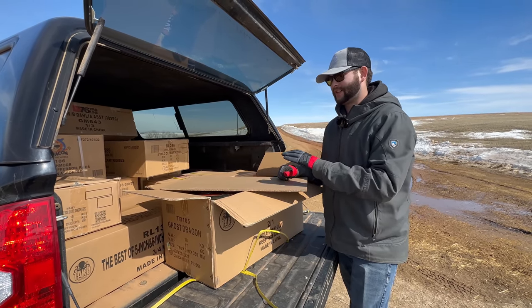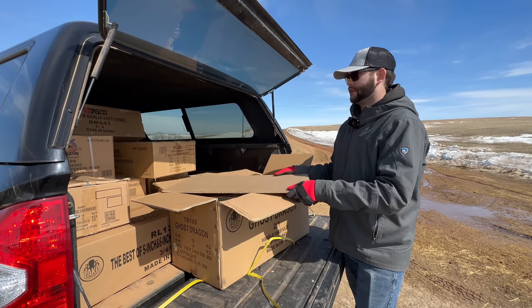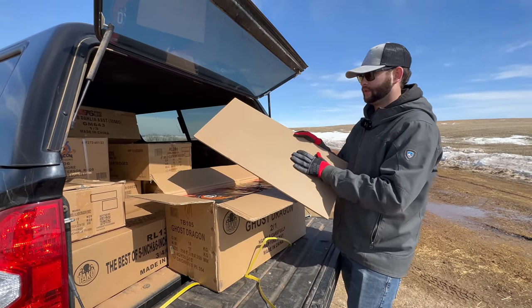You might be doing that for a segment in your show, or maybe you're gonna use these for some Saturn missile batteries. I think we actually got a case of those, so maybe I'll show you an example of what you can do with these later on.